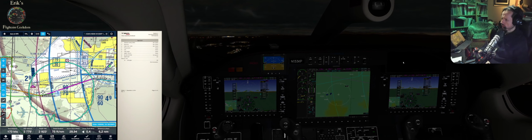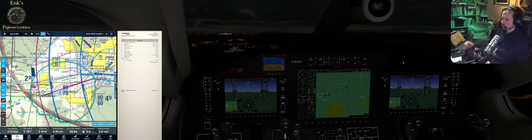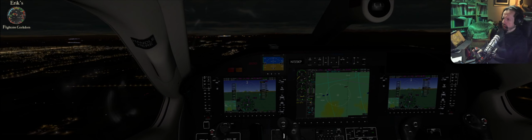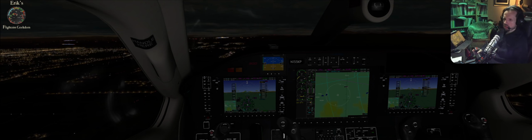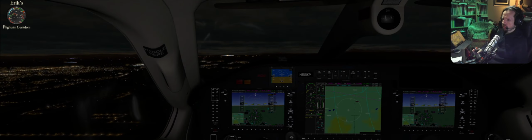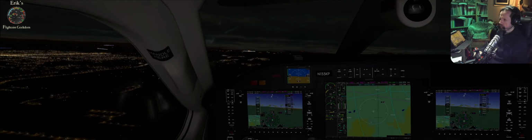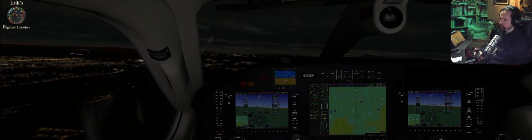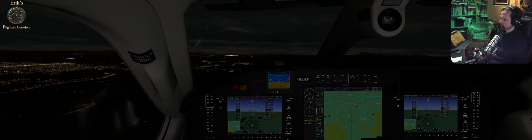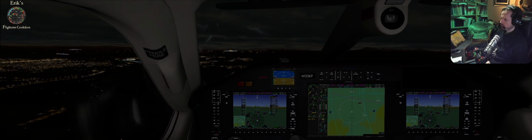Right. Things have settled down a little bit here. On my way into the light bath that is Phoenix. Yeah, so that's Sky Harbor over there. So to my left here, that should be Goodyear. Right here. Kind of scary with these mountains here. I can see the outline of them. Don't really have a good call of where they are. It's a good thing I have synthetic vision.